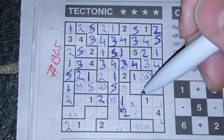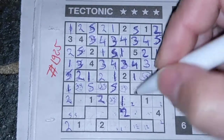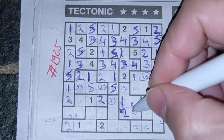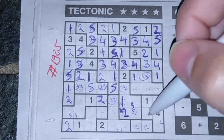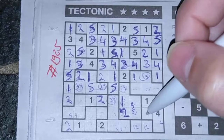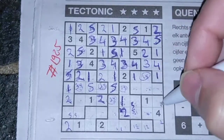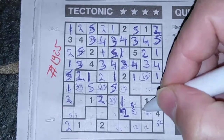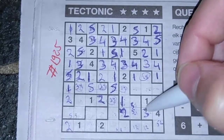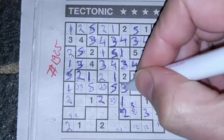Alright. So the 5 goes in those 2 boxes. That means that this box cannot be a 5. I need a 5 in one of those 2 boxes. So the 5 goes together with the 2 as a pair. So 1 box left should be the 3. Now we have a 3 here. Those 2 boxes cannot be a 3. So 1 box left for the 3 should be there.